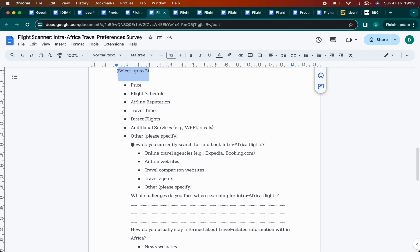And then we look at, how do you currently search and book flights within Africa? How are people doing it? We want to know how they currently resolve this problem. Some people could be using agencies. I know agencies are a big deal within Africa in general. In the West, it's mostly coming online and doing it yourself. In places like Nigeria, Ghana, agencies are where you go to. They will do everything for you. Whereas here, it's more self-reliant. You do it yourself. And so airlines are another source of competition.